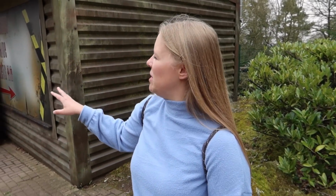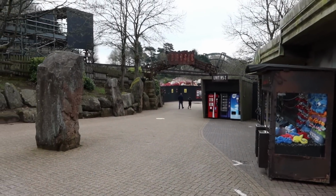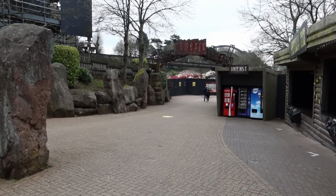I do like how they've opened it up because you can get quite close to Nemesis now, which is great. Yeah, it's better how they've opened this up. It was causing a bit of a bottleneck round the back just there, and if it didn't need to be closed for the works, then they may as well have opened it up like they have done now.